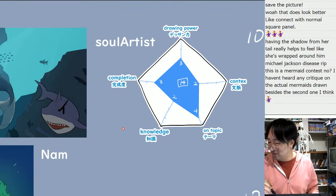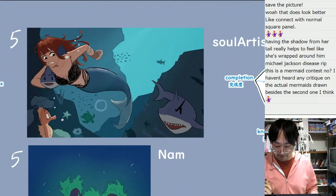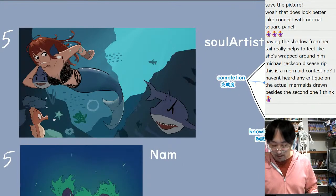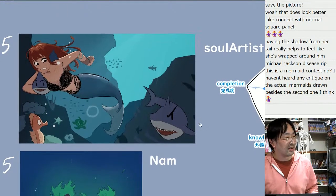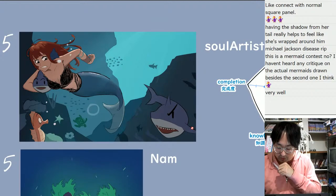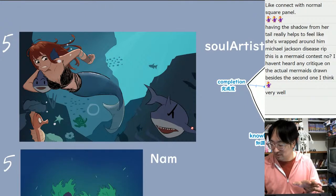The design of the mermaids doesn't really mean much most of the time. I'll point it out if it means something. Yeah, this looks like an image board for a computer graphic animated series. Very well done. Although the shark is a little bit too cartoonish compared to the mermaid.